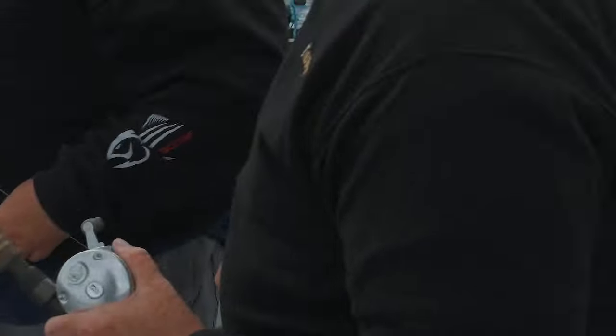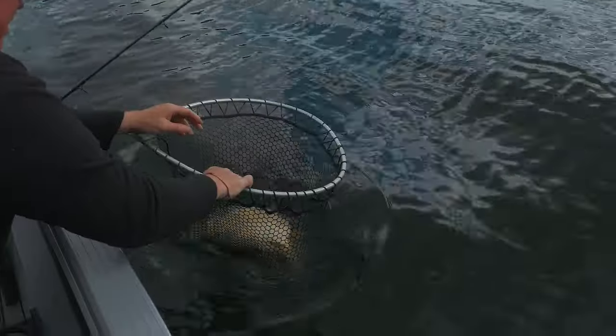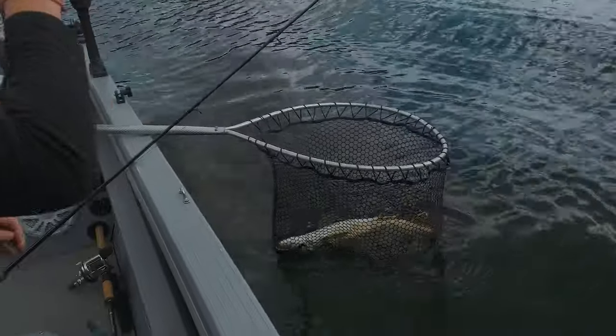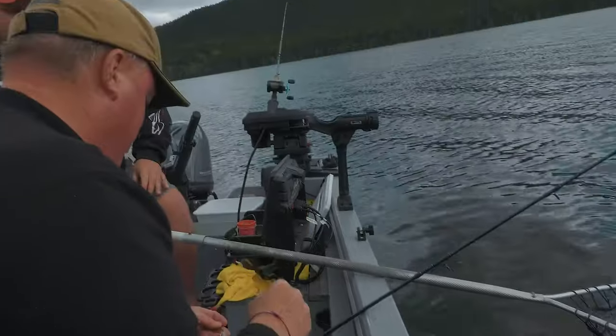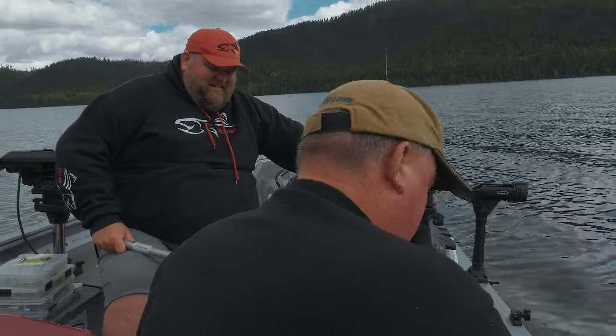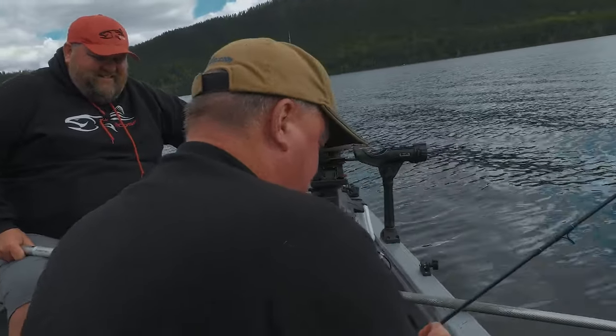Let's flip him over the other side here. I think it'd be easier, right? Sure, yeah. Give him a little rest there in a minute. But still, I mean, beautiful fish. Yeah, a lot of lakes. These are near trophy size for the interior here.